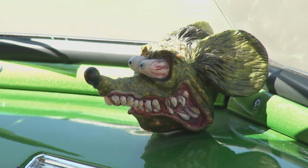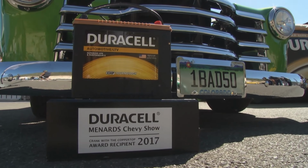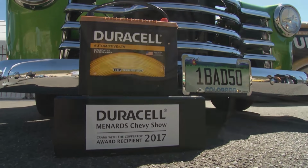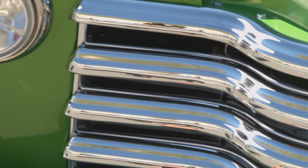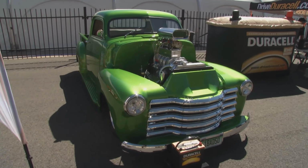Now, there is a personal family history behind the truck. Tell us about it. Well, the truck was purchased brand new in October of 1949 by my grandfather's brother, my great uncle. And I purchased the truck, well, he pretty much gave me the truck, right before he passed away in 2001.